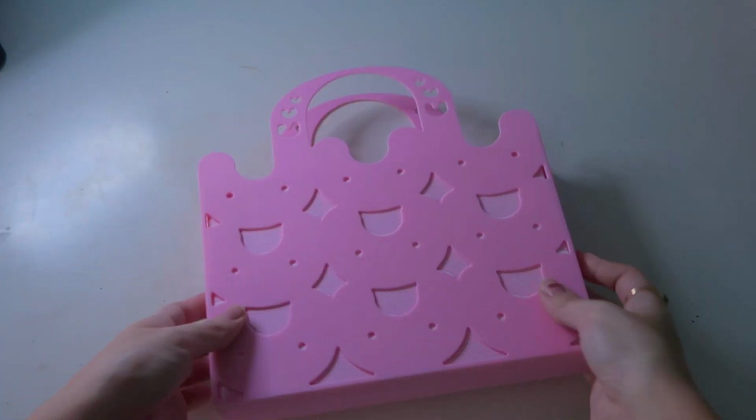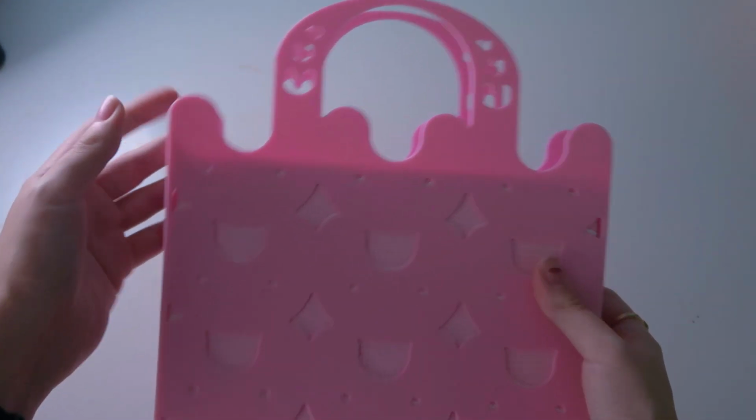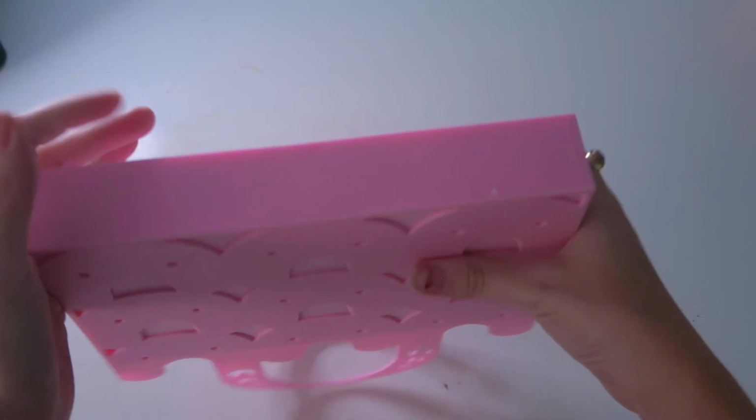Ooh, but look how cute. I don't know what material this is. I guess plastic? But yeah, it's just the same thing on both sides. There's something in here.